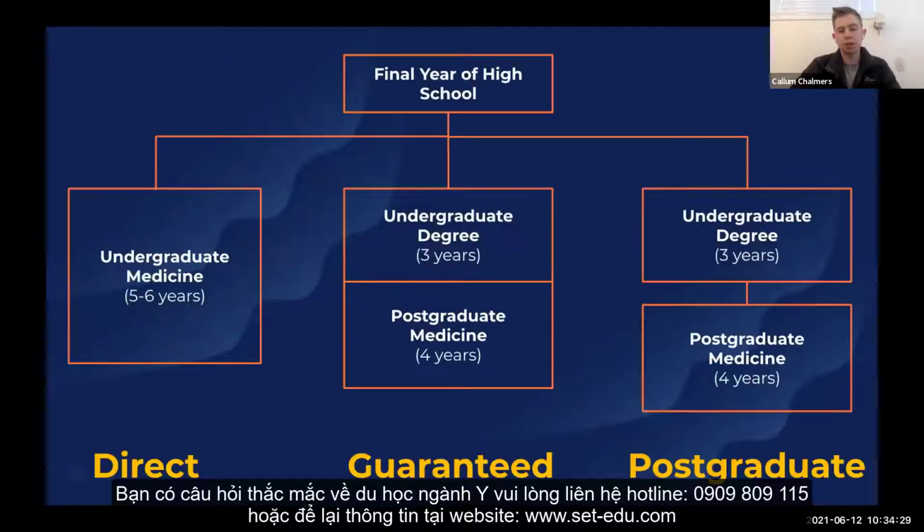So in Australia, there's three key pathways. So the first one is direct entry. So for direct entry, you get into medical school straight out of high school, you start studying medicine. Now for some programs, the first couple of years is non-clinical, so you study just biomedical science before progressing to your clinical placement. I think usually most of them start clinical after the first year of these programs, and those last either 5 or 6 years before you graduate.